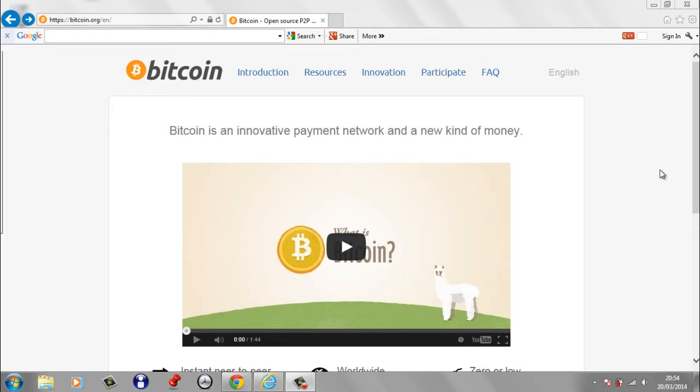We're going to have a look at Blockchain.info now. Blockchain.info is the largest provider of web wallets currently in the world, and it's an excellent web wallet and one which we highly recommend.